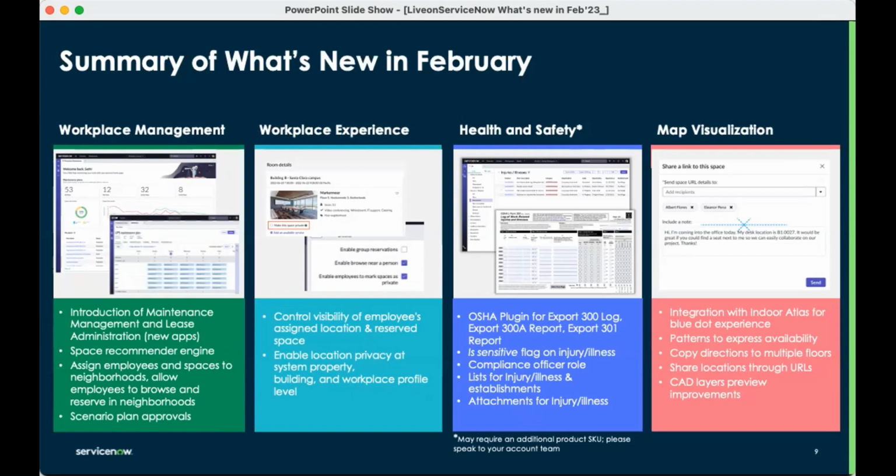There's also some backstory here that I want to give before I talk about this February release. Many of you probably remember that back in 2020, we delivered a suite of applications called Safe Workplace. This includes applications like contact tracing and vaccination status. What this did is it helped our customers in their moment of need around keeping their employees safe as it related to the pandemic.